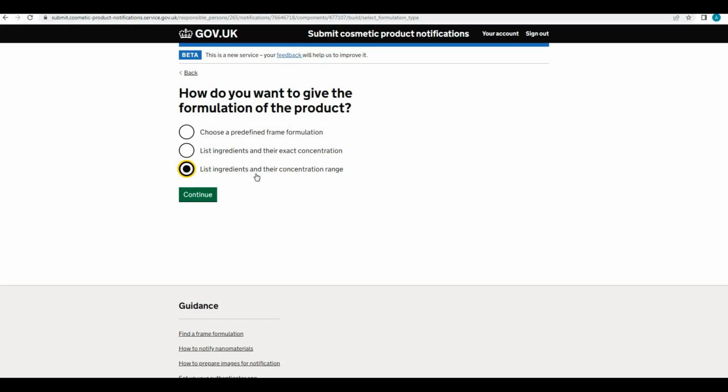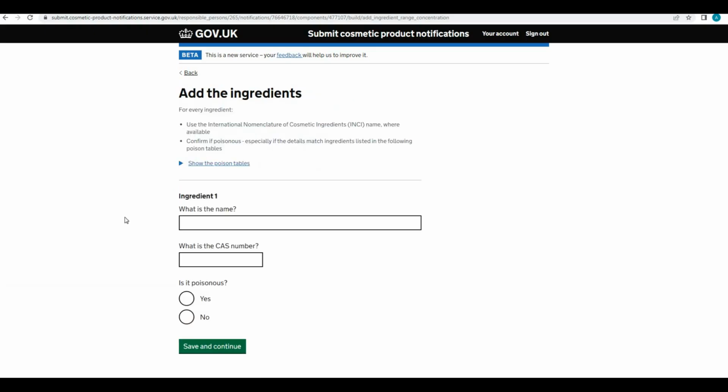But just in case you do this one, I'm going to go with this one because this is where it's going to be slightly more complicated on the next page. So now we come to adding the ingredients, and this is where everything has changed and everything has become a lot more time consuming and a lot more of a pain in the backside.